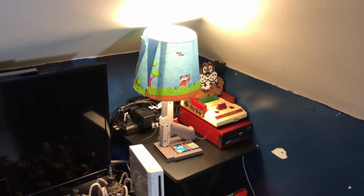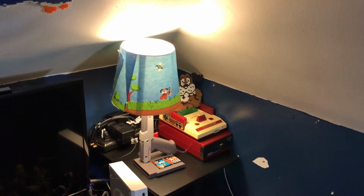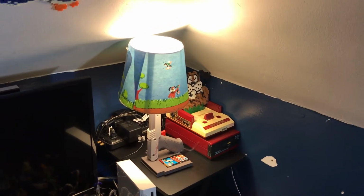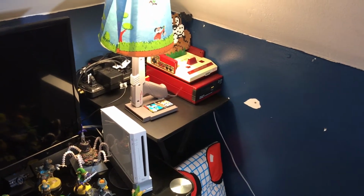This next tip you may have seen in a video of mine already. However, I feel it's worth mentioning here in case no one else has seen that video. And that is, use bread clips to help organize your wires.